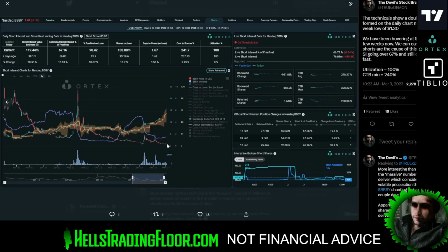But if they shoot back up from here, then the shorts can be in real big trouble because they basically sold the bottom and put themselves at the worst price level to get into a short position if it reverses from here. Because once it starts going, there's really no stopping it. So they have to be really confident that this is not the bottom.